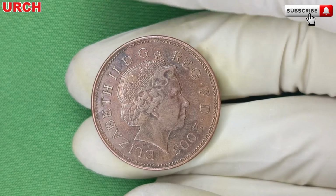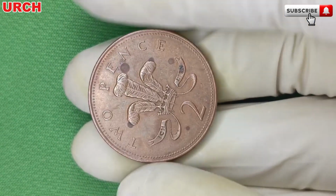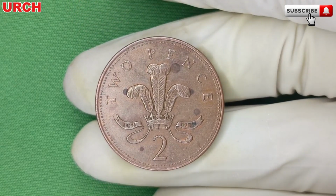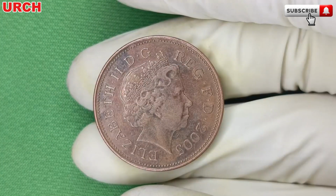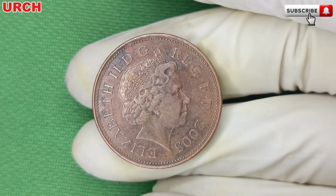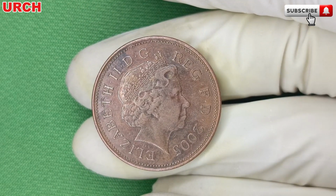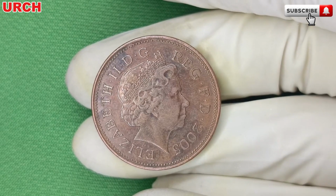Let's step back in time for a moment. Picture the year 2005. The world was buzzing with technological advances. Queen Elizabeth II was gracefully navigating her sixth decade as monarch, and the Royal Mint continued its duty of producing coins that would be used by millions of Britons every day. Among these, the humble 2p coin, round, bronze, and largely overlooked, seemed like just another part of daily life. But hidden among the countless coins minted that year, a few pieces would go on to become legends.